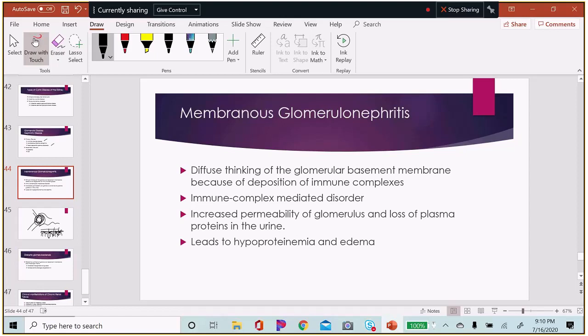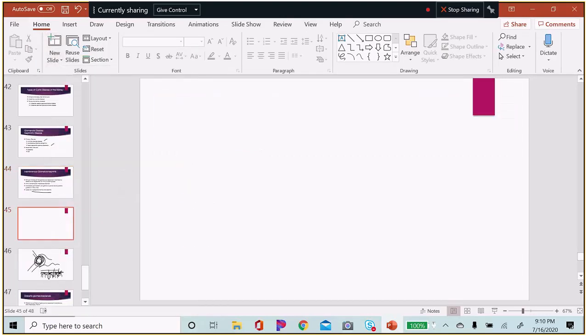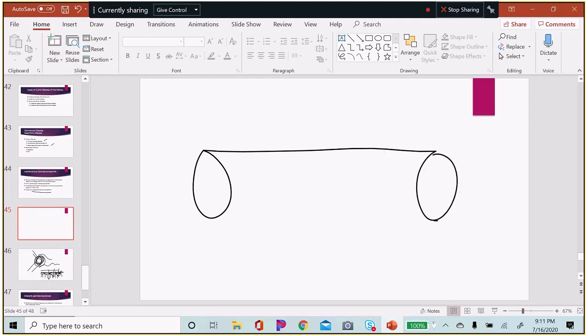So people who have glomerulonephritis will end up with hypoproteinemia because the protein is being lost in the urine. And so the urine itself will look frothy, have kind of a weird odor as you're losing that in the urine. So the reason the patient is very prone to edema is if they have less protein inside the vessel, decreased plasma oncotic pressure.